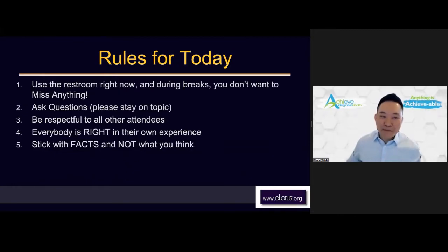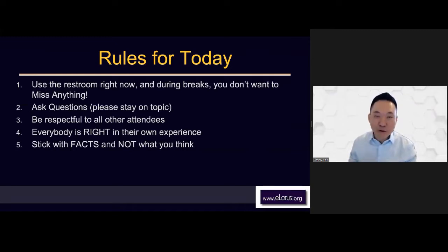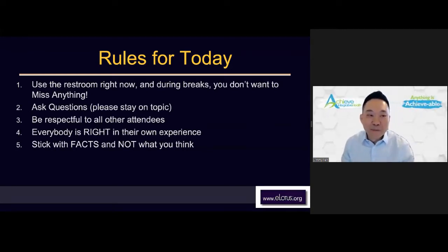Rules for today. Number 1, you want to use a restroom right now, okay? Because for those of y'all who have been in my webinars, one of the feedbacks that I get a lot is people don't want to leave their seats because they don't want to miss anything, because I spew out gold nuggets left and right. So you don't want to miss anything, right? So if you need to use a restroom, go use it right now, okay?